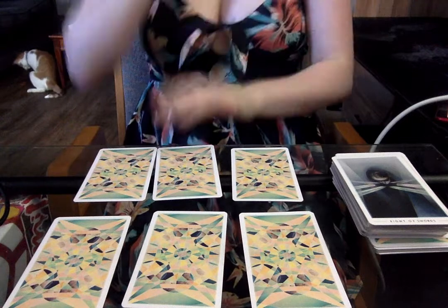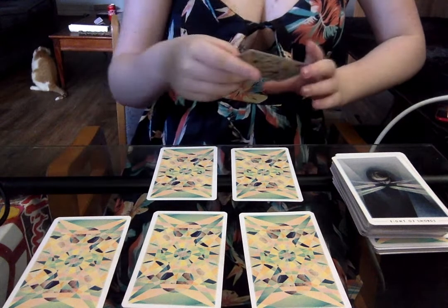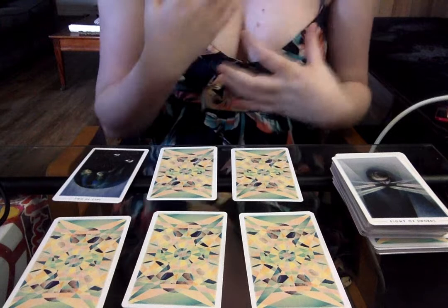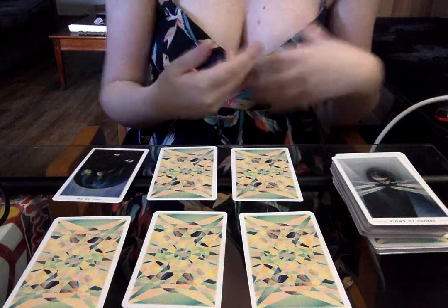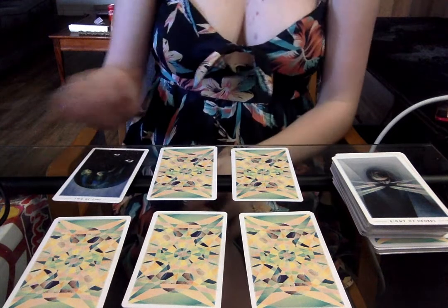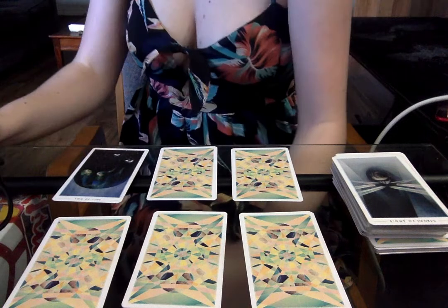So we'll start with number 1. Are you happy? So we're asking the pet if your pet is happy or not. And the first card is 2 of Cups to answer that question. So the 2 of Cups represents like a soul union at times. It represents just feeling of absolute happiness and joy and feeling just so content with where you are and who you're with. So in terms of if your pet is happy, that to me sounds like your pet is very happy.